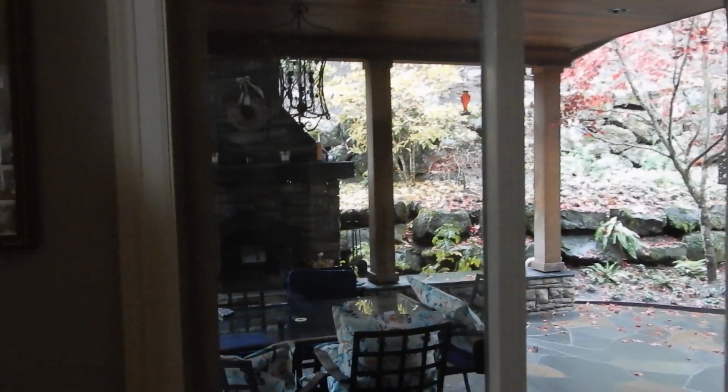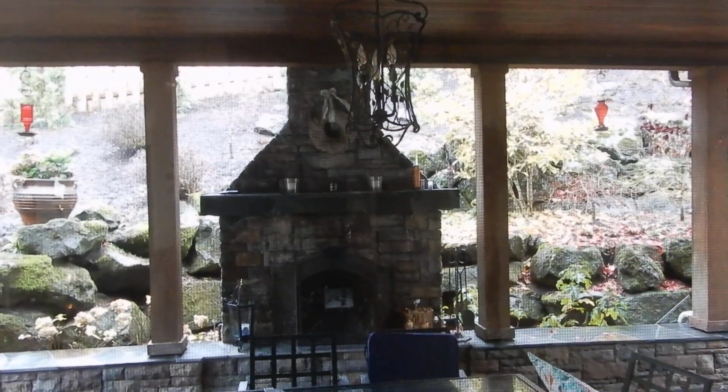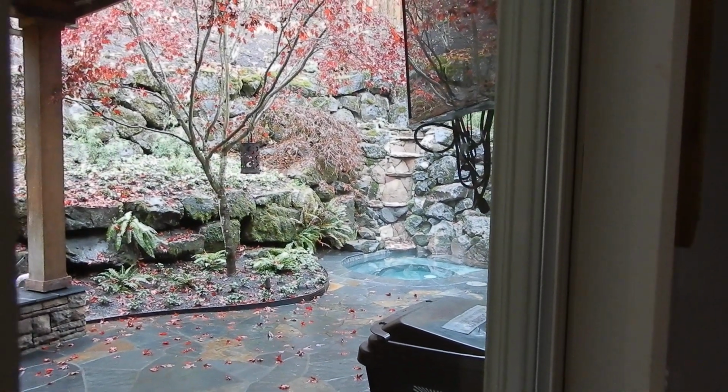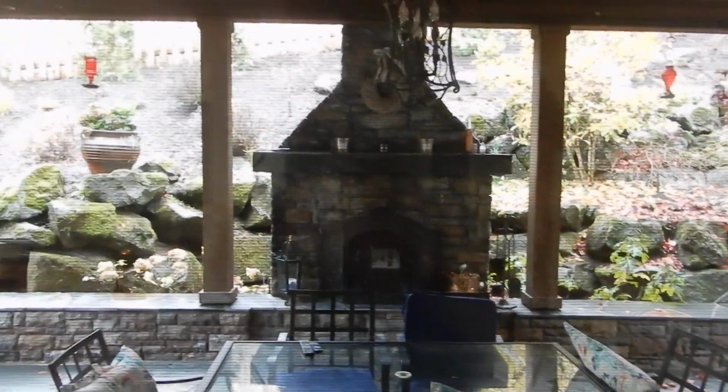I have not decorated the outside area here. Again, we're still working on the yard. I do want to put a garland across the mantle again. And then, I don't know, I don't ever do anything over by the waterfall and the jacuzzi. We just mostly live under this area here. So I'll decorate it, but I just haven't gone to the market to grab the garland quite yet.